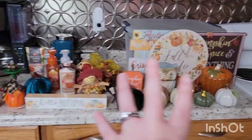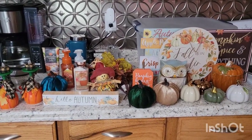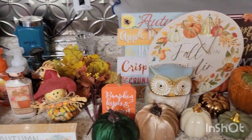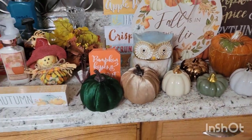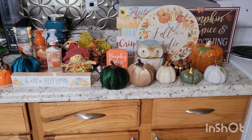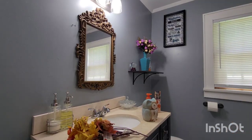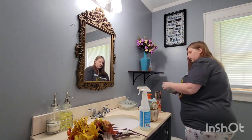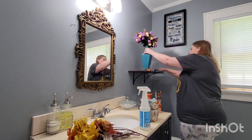Alright, so I've got my little haul picked out. Now I just need to think about what I want to go where. I think these picks are going to go in the bathroom vase. The owl may go in the bathroom. So yeah, just got to get all that figured out, and then we'll be ready to rock. So the first place we're going to start is, of course, the guest bathroom. And you guys know that before we can do any fun decorating, we have to wipe everything down and clean it.